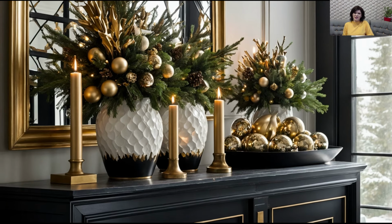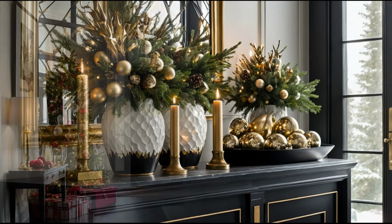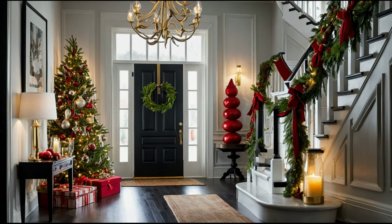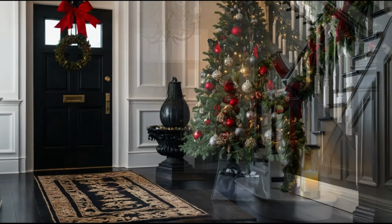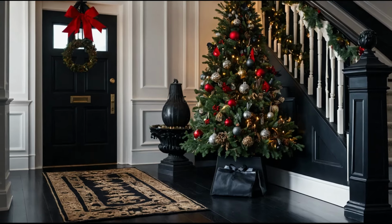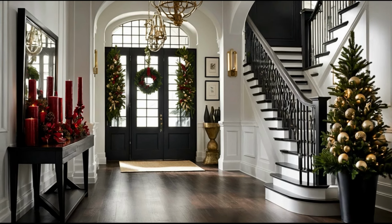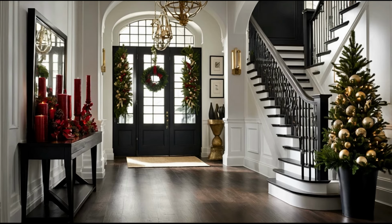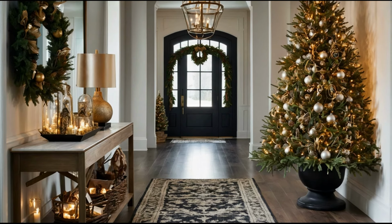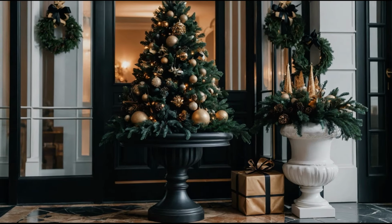Christmas Entryway Ideas 2024: Bold and Elegant Holiday Decor. The holiday season is the perfect time to transform your entryway into a festive, welcoming space. In 2024, Christmas decor trends are all about balancing bold design choices with elegant touches, blending tradition with modern flair. Your entryway sets the tone for holiday cheer, so let's explore stylish ways to make this area both memorable and magical. From grand wreaths to chic accents, these ideas will inspire you to create a stunning holiday entrance.